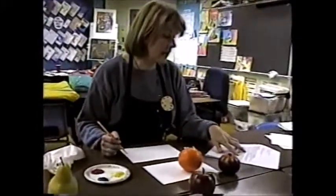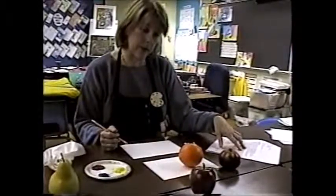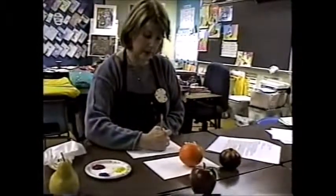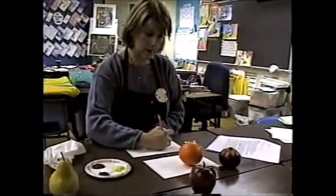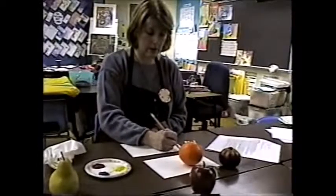And then after they've sketched the outline of their fruit, have them notice the shadows that are created on the paper by the light. And then include that shadow in their sketch. Draw an outline of it. In this case, there's multiple shadows, but I'm just going to stick with the one.